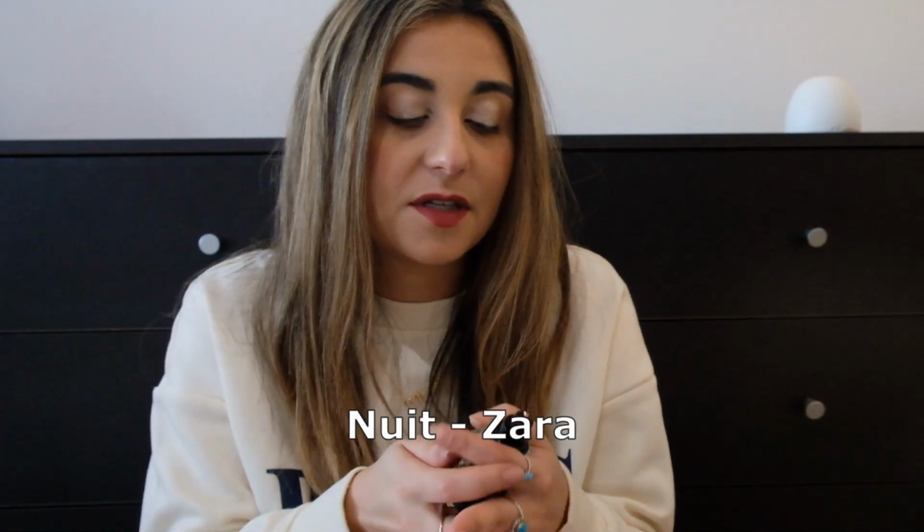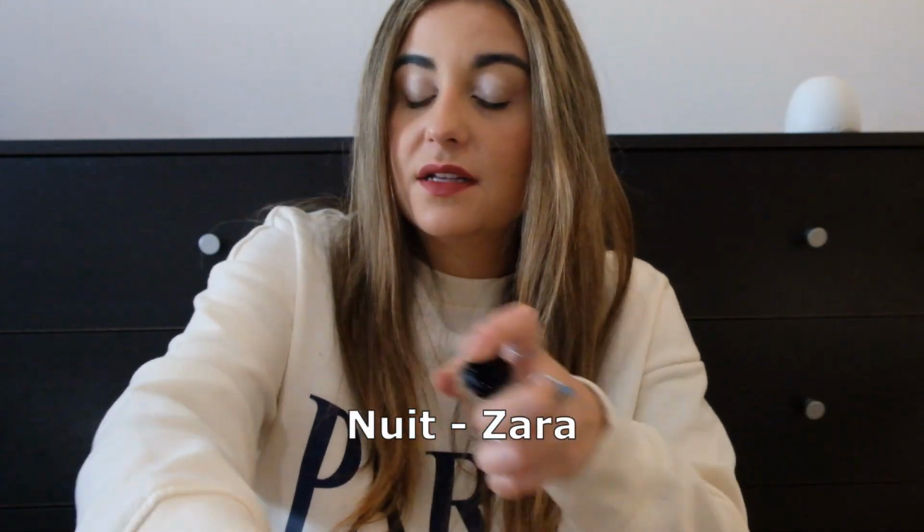I will mention what other people say this smells like. To me, it doesn't smell like that at all, but I adore this fragrance, and for whatever reason it got lost in a box somewhere for a while, but I've refound it and I'm loving it. And this is Nuit by Zara. You guys, I'm gonna spray it on this hand so I can smell it.